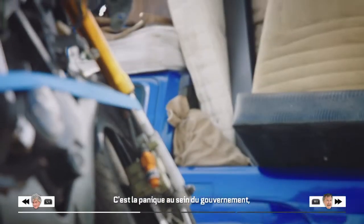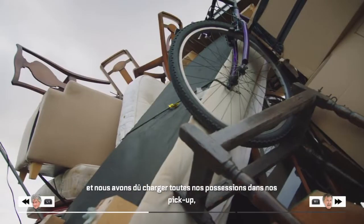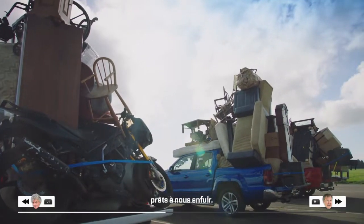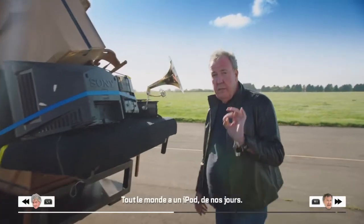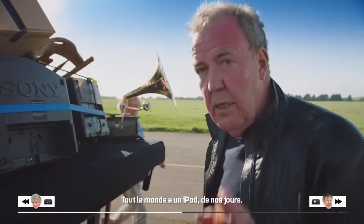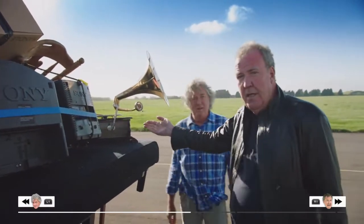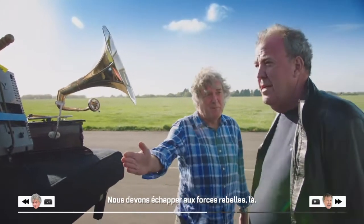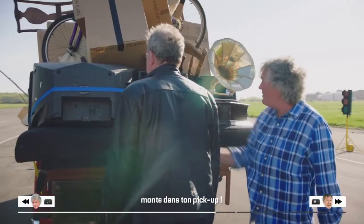With the government in disarray, we had to load all our worldly goods into our pickup trucks and prepare to run for our lives. Everybody else in the world has an iPod. What's you got a gramophone for? It was my grandmother's. We're fleeing from rebel forces. You don't stand here doing a commentary. Get in your truck. I'm ready to flee.